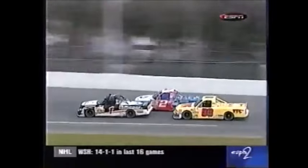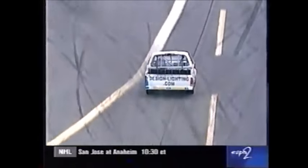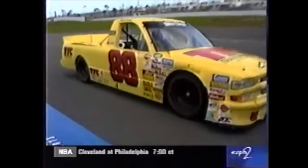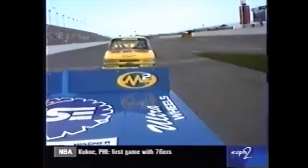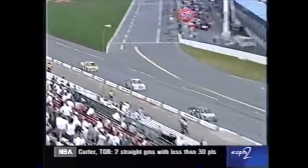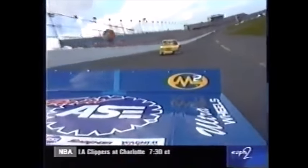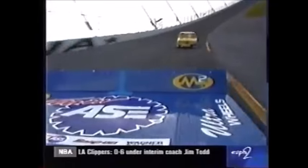Here comes the 88 of Terry Cook, trying to get around Mike Wallace. Tell you what, they had a 3-truck breakaway, but as long as there was some contact between those two, Mike Wallace looks like ran Terry Cook down on the apron of the racetrack. Cook had to squeeze off the throttle. Setzer, he is on the tail end of the lead lap. That's your race leader, the number 2 Ford.